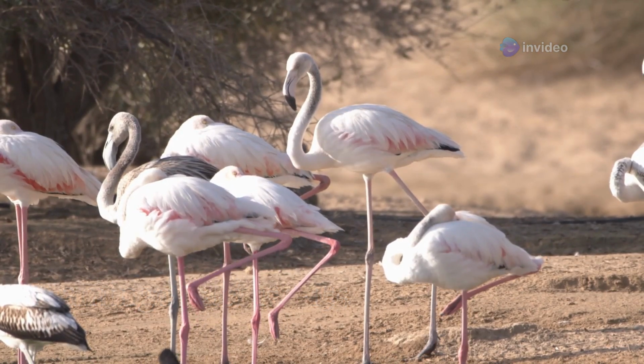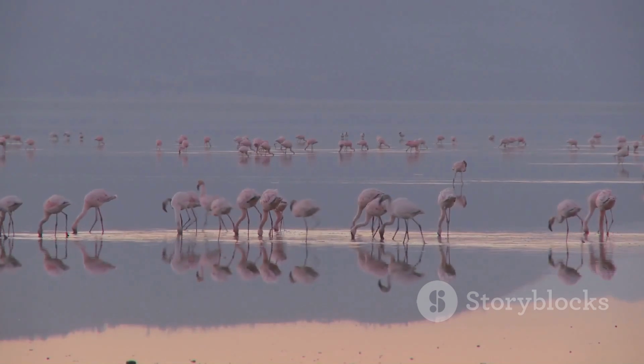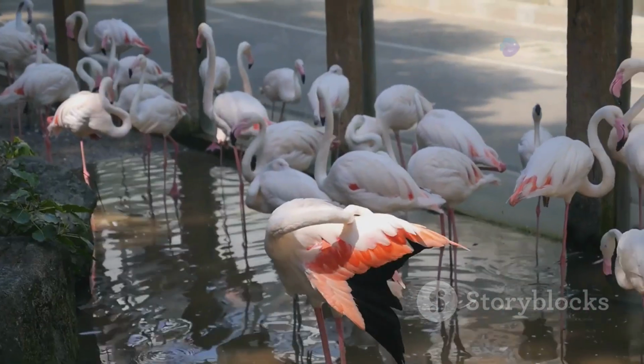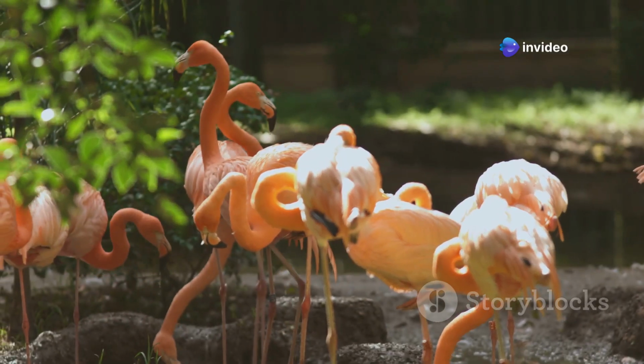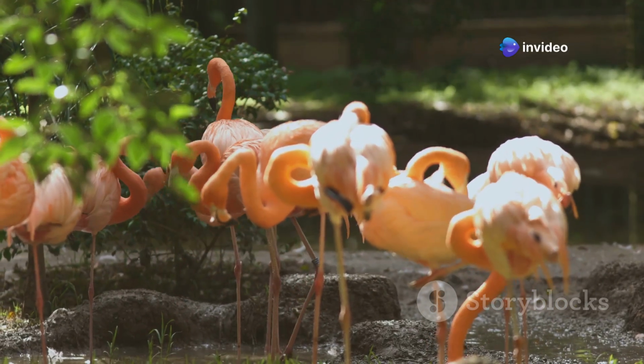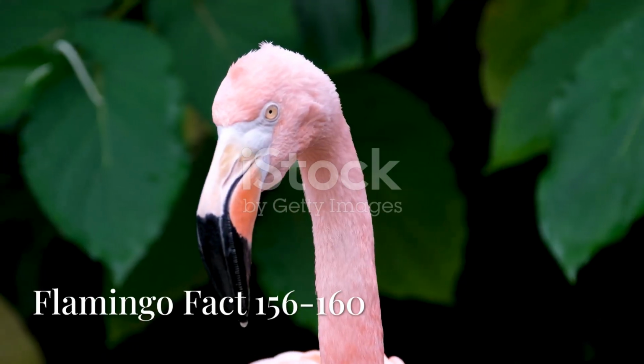Flamingos are considered a keystone species in their ecosystem. Their natural enemies include foxes, wild dogs, and big cats. They sometimes spread their wings widely as a dominance display. Some flamingos remain in their nesting areas year-round if food is available. Flamingos can dance in pairs or groups during mating season.